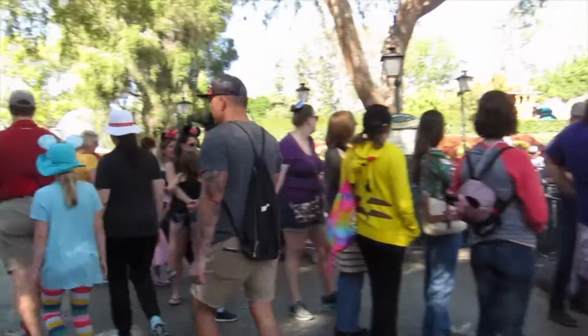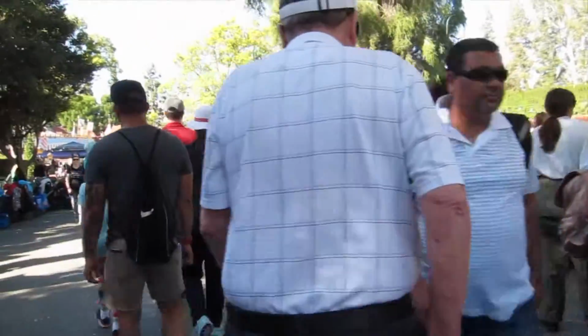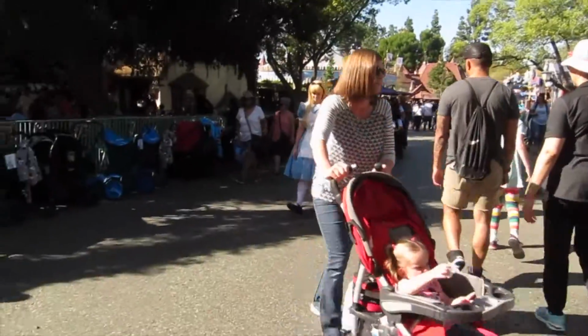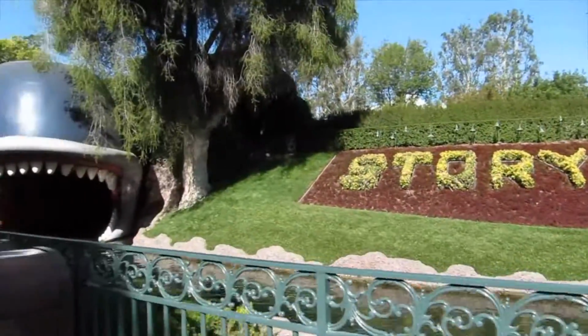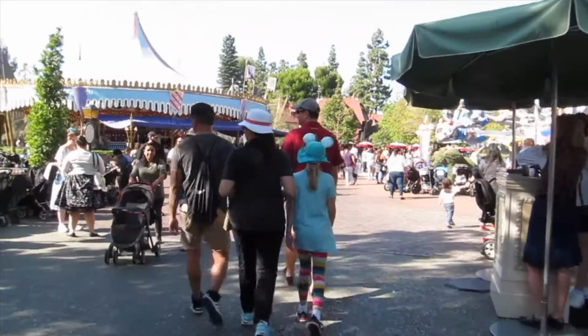I think Disneyland really is perfect for children, maybe ages 6 and up. If you're a teenager and you like the thrill type of rides, this is not the place for you. But I personally like these type of rides, so I like Disneyland. As you can see, Disneyland is very popular.